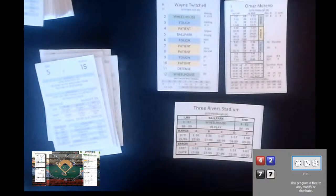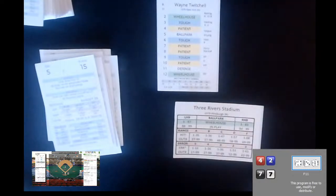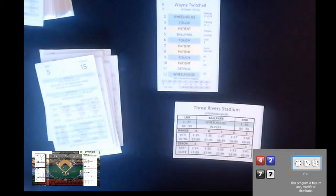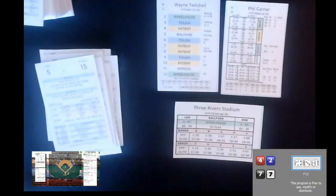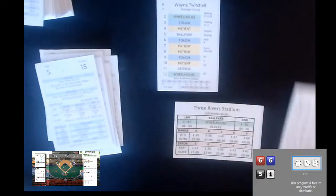Route number 1. As Phil Garner steps in, Twitchell is just wanting to get out of the inning with no more damage done. As Garner steps up, here's the pitch. That's a wheelhouse 51 for Phil Garner against a righty. He got a good pitch, but he couldn't do anything with it as he grounded it to Tavares at short, over to first for the 6-3 putout and out number 2.